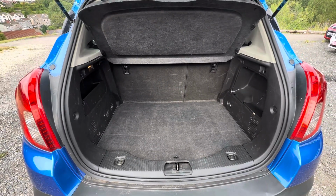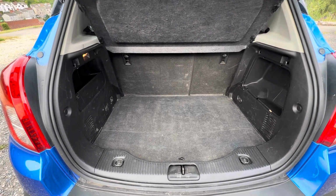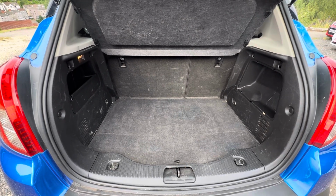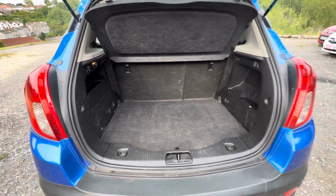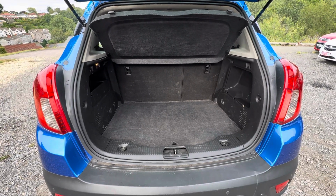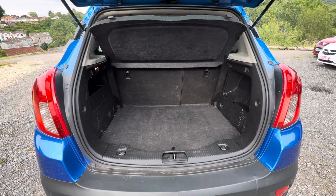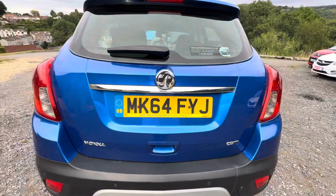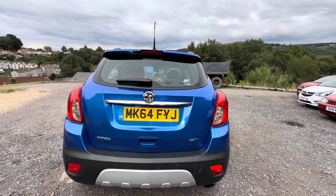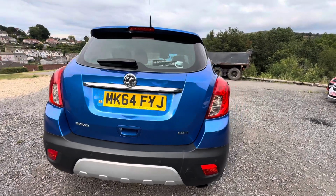There is your boot. It's a good size, isn't it? Quite a good space, this. Fold down seats as you would expect on a car of this type. Excuse the fact it hasn't been valeted yet. I've actually been driving it the last couple of days because it was one I took home with me and then ended up staying at my house for a few days, and I brought it in today. But while I've had it, I've used it for a few hundred miles and I've really enjoyed driving it, to be honest with you. Air conditioning, ice cold. And even though it doesn't look as if it's warm today, it really is quite humid here. It's top of my priority list, ice cold air conditioning, and the Mokka hit the spot.